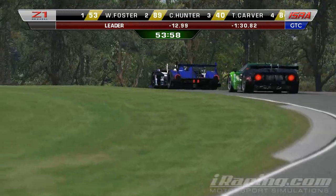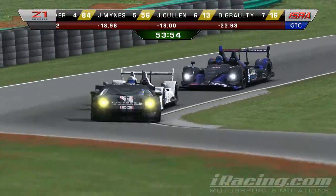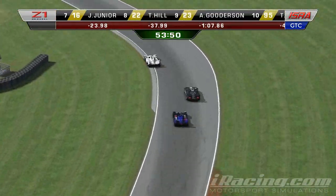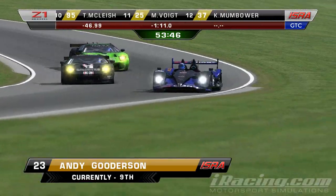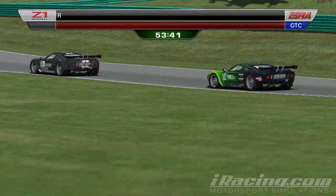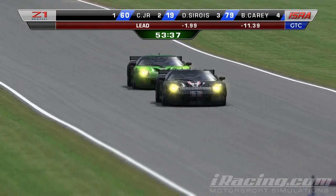This is the LMP class leaders right here. Damron in the white car, David Surwa in the blue and black. They're pretty much nose to tail right now. Looks like Surwa is held up a little bit by Trevor Hill in that Ford GT. That's going to give Damron a gap going into the front straight. So you'll be able to see it a little bit at the top there.